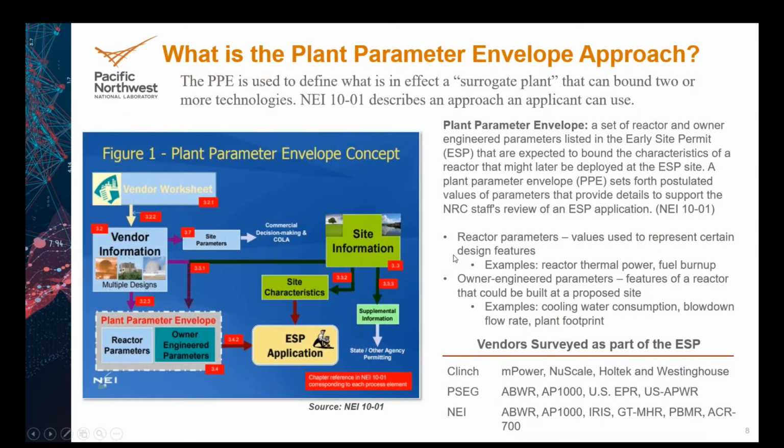It would be a reactor that would have a set of bounding parameters from an environmental standpoint. You would choose the parameter that, for instance, had the largest land use. You would choose the parameter that had the largest water use, the deepest excavation, the highest stack height.